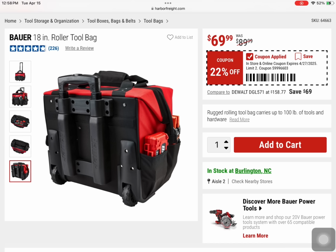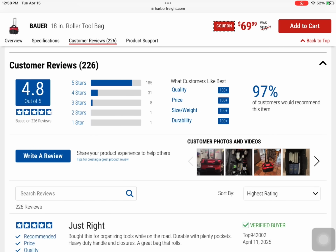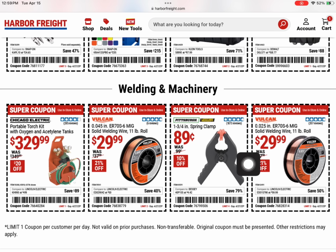And then on the back they had this roller handle that you can expand or compress, as well as the wheels. 97% of customers are recommending this. They're saying it's a versatile, useful tool bag. Great quality, just right is what Top 94 too is saying. And then some other guys are saying it can be used for musical instruments.